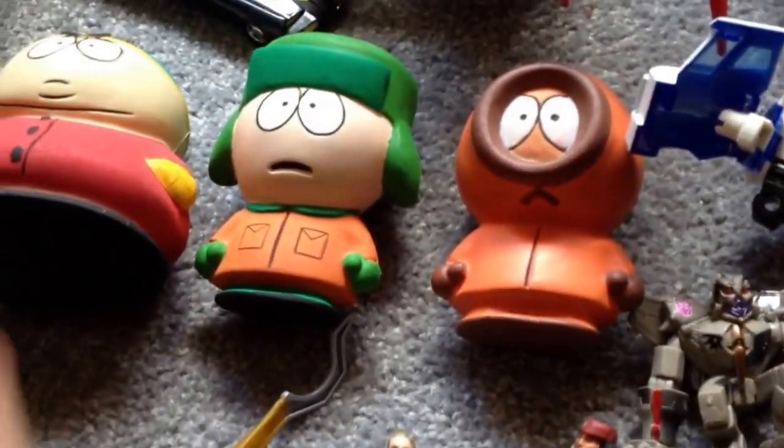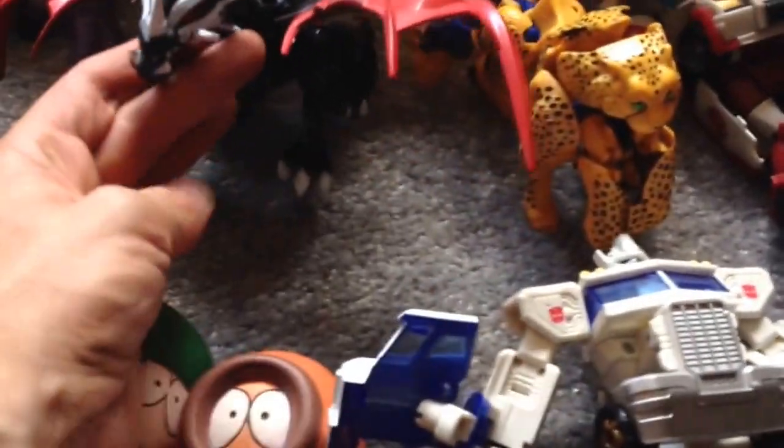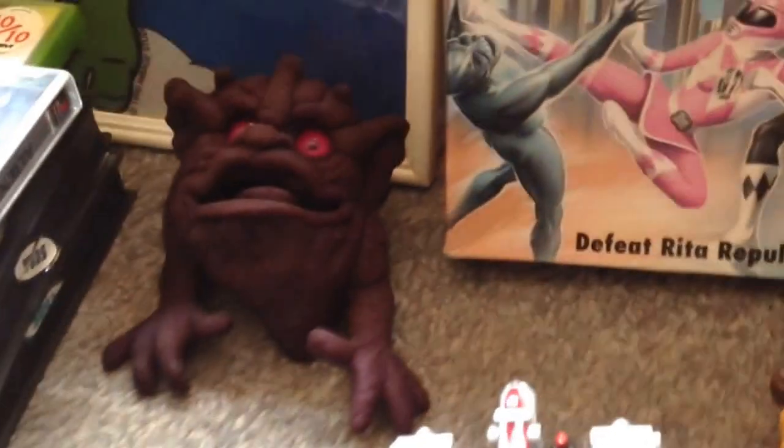It's 50p each for the three of the South Park people, so I literally just need a squeezy stand there. This dragon, which is one of those cheapy sort of Mega Block things, I think, had weapons on the back, which I thought was really cool. Maybe Ben F would like that. There's a Boglin in the corner there.